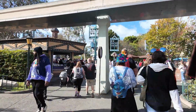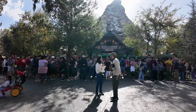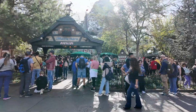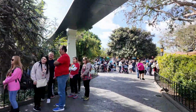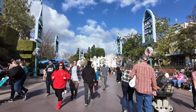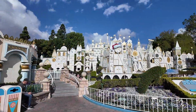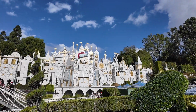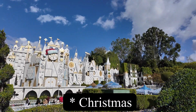The Matterhorn Bobsleds are off to the left here. It says 45-minute wait, but even the Lightning Lane is well out the queue. Wow. The Small World facade is a little bit better here. This is incredible. I think tonight we're coming back for the Halloween overlay light show as well.